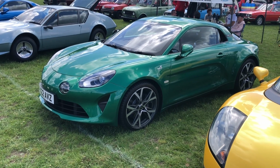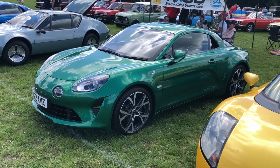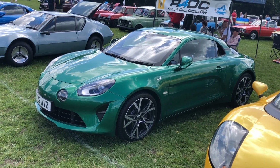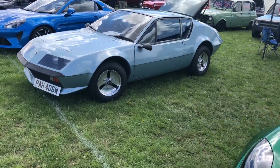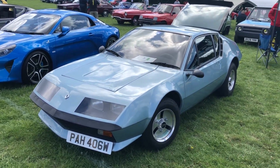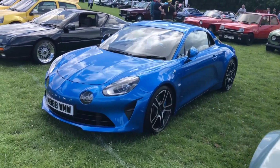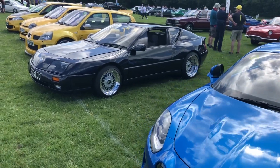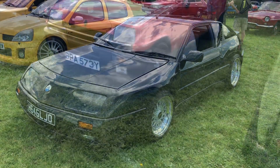Okay, this is a later Alpine 110, one of the current generation, a very lightweight car. I know it's a modern car, but I do like the colour. Okay, moving on quickly. We've got an earlier Alpine, much more low volume than the current cars, and sandwiched between them just a little bit later on, we've got this later car as well. Looks lovely.